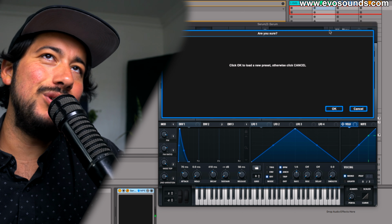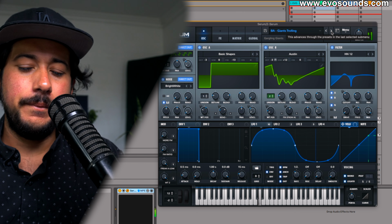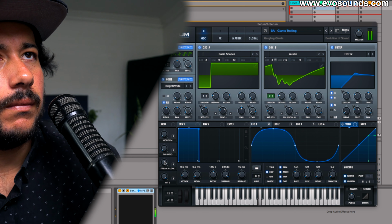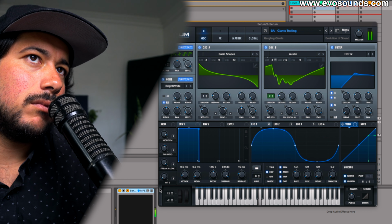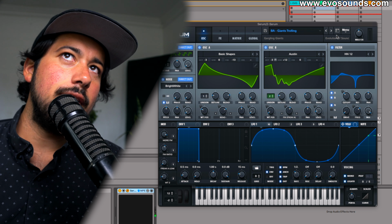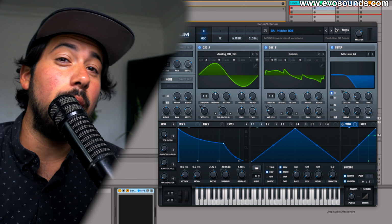So just going through some of the presets, you can see how they're a little all over the place. Here's a dubsteppy one. Again, mod, so that you can shift the sound. A lot of these mods, I also recommend you modulate them if you find something cool that you like.